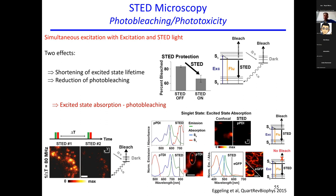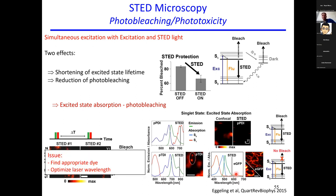And you can do the same with GFP. GFP, for example, has excited state absorption here and there. And I remember at the beginning, we always used 660, 650 or something like this for STED on GFP. We were right at this maximum. But if you move the STED a little bit in this direction, excited state absorption is less, and you start to be able to use it on GFP. So the issue is to find an appropriate dye.